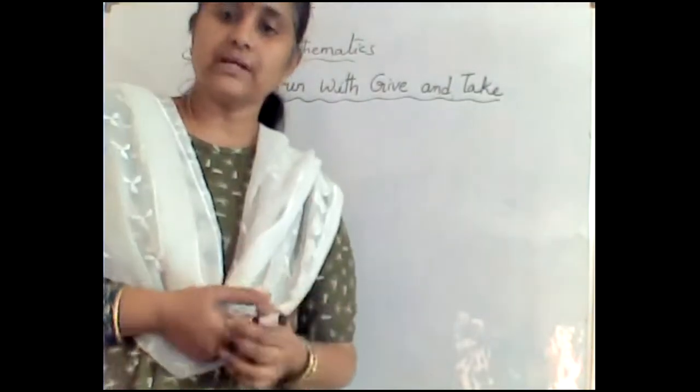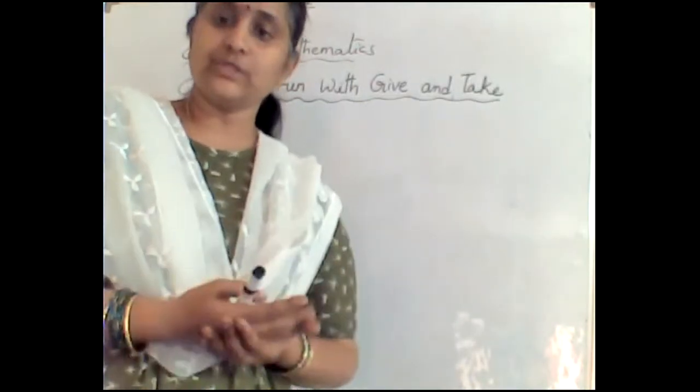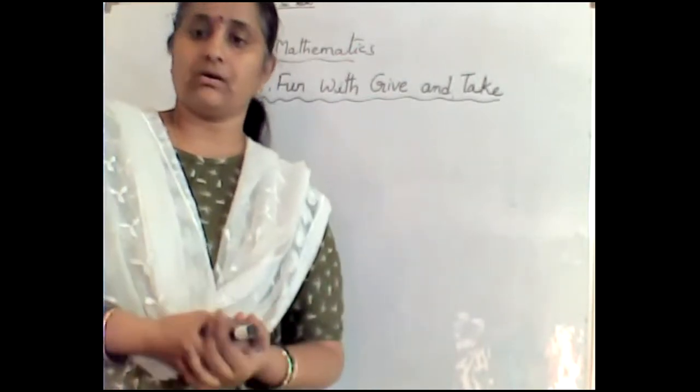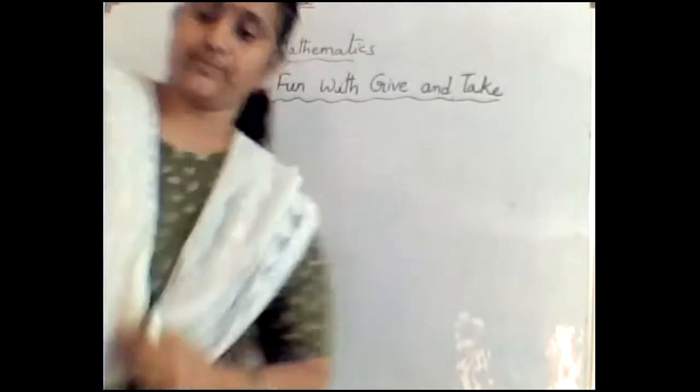So what did we learn in this chapter previously? Addition and subtraction. How to check the addition? How to check the subtraction through addition, whether it is correct or wrong. Okay, so now we are going to do some word problems.